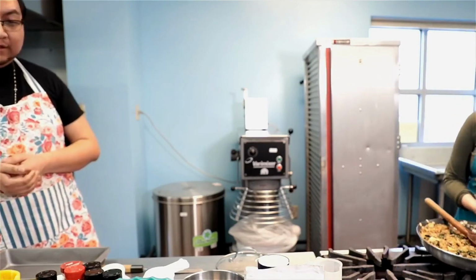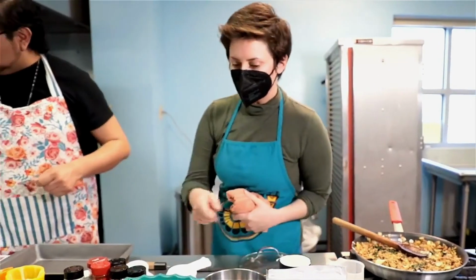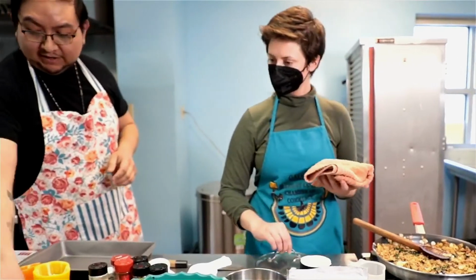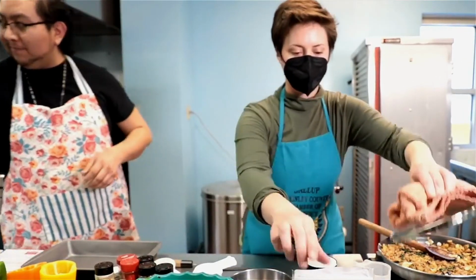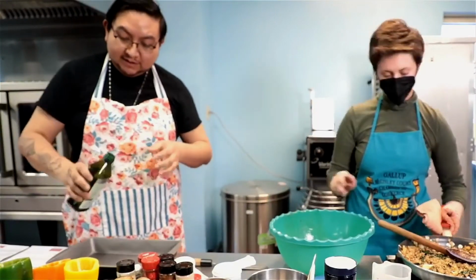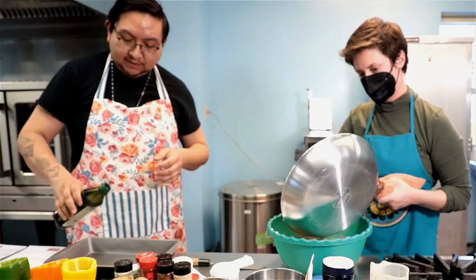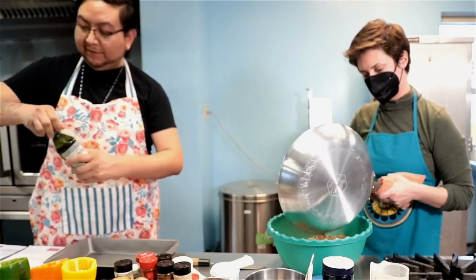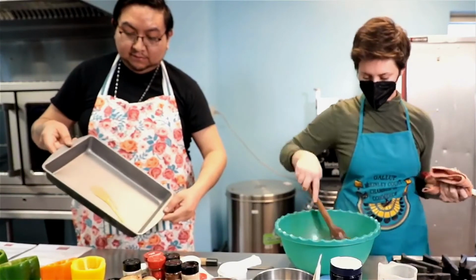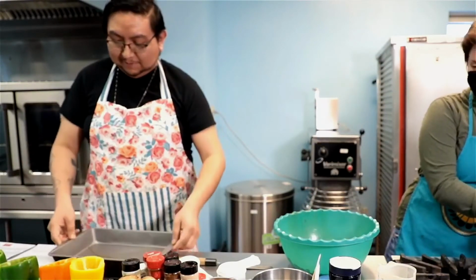How do you want to do it? Should we put it in the bowl and then dip it from the bowl? I think so. I do have an extra spoon right here in here too as well. Right. But at the same time, we're also gonna coat the bottom of our baking dish with a little bit of olive oil too as well. Maybe more than that.